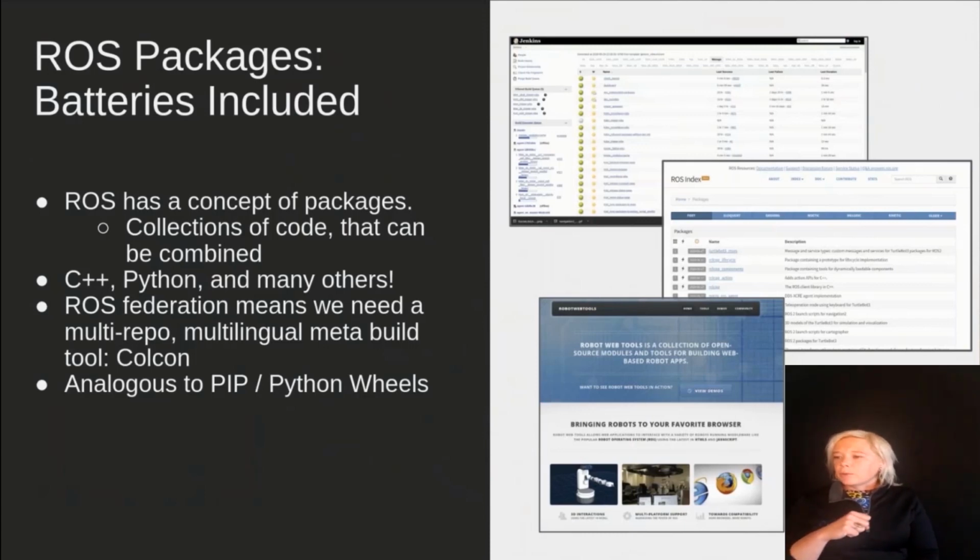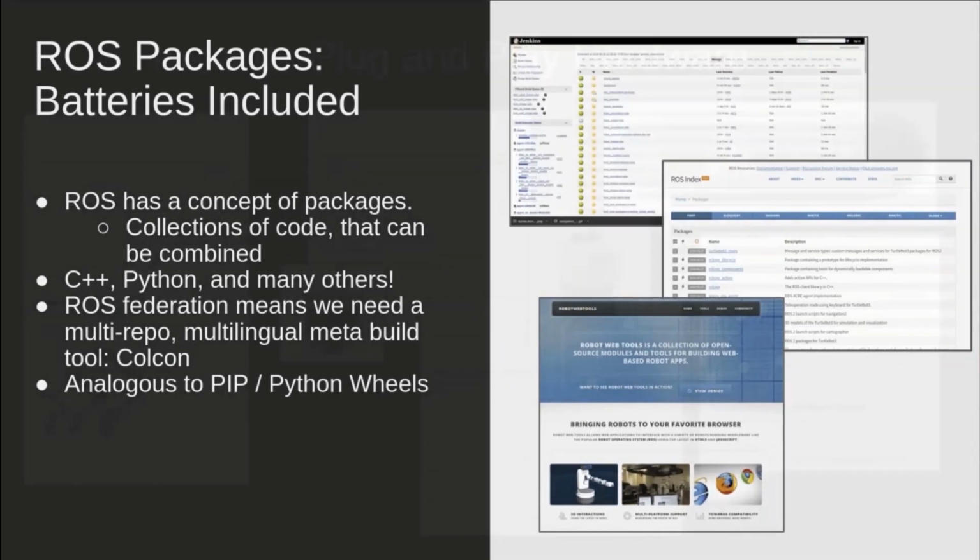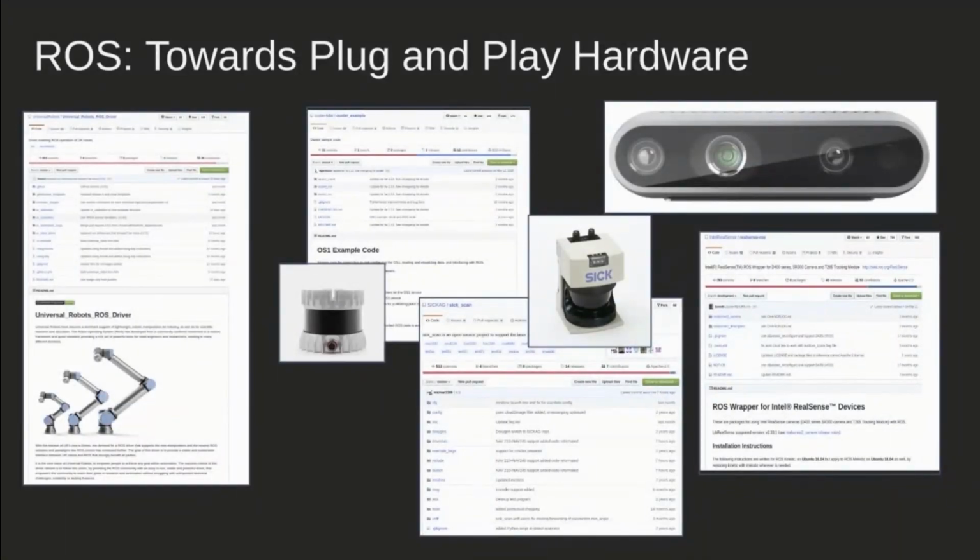Just in the bottom right there is one of my favorite ROS packages, which is Robot Web Tools, and it's a collection of JavaScript tooling for ROS. So it's basically a JavaScript gateway from ROS, so you can build simple web applications that interface with your robot in a browser, which I think is super handy.